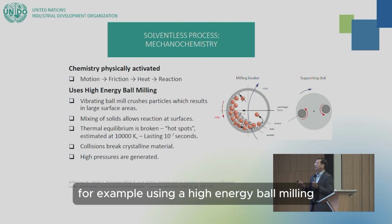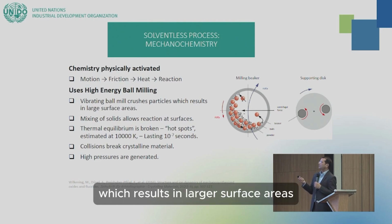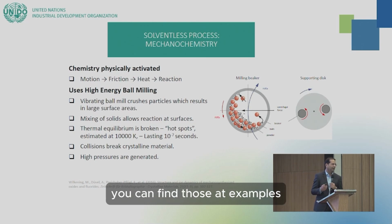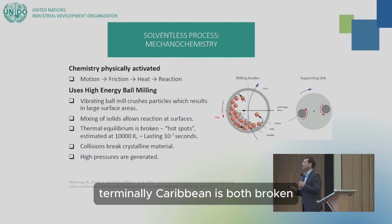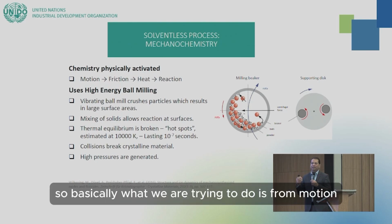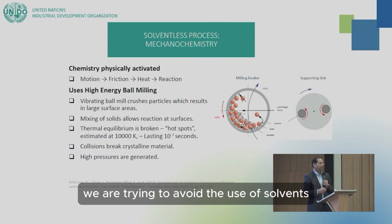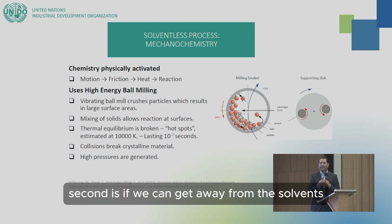For example, using a high energy ball mill, a vibrating ball mill crushes the particles, which results in larger surface areas. If you go for cement production, you can find those examples. Mixing of solids allows reaction at surfaces. Thermal equilibrium is broken. So basically, what we are trying to do is, from motion, friction, heat, and reaction, avoid the use of solvents. So the first step is reduction of solvents. Second is if we can get away from the solvents.